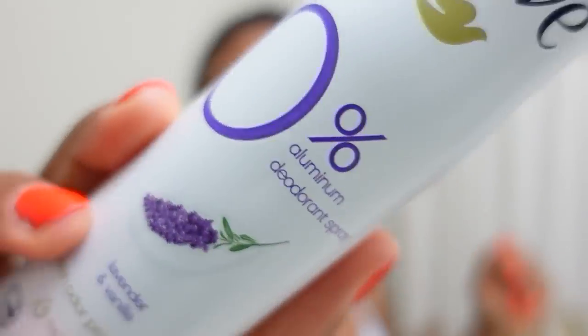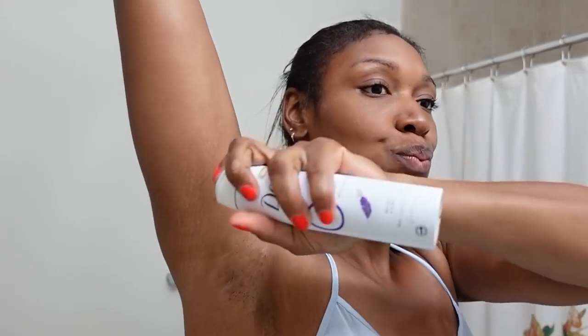Spray. This is my nighttime deodorant. I can't stand the smell, but I'm trying to use it up. And I make a generous amount under the pits. Okay, time for some skincare.